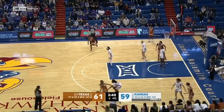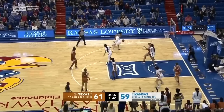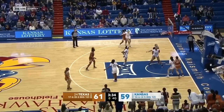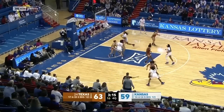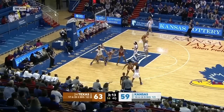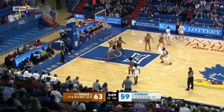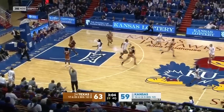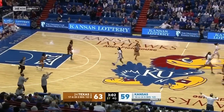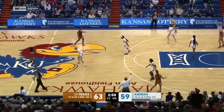Shay Holle. Morris, 4 seconds on the shot clock. Harmon steps back. Boom. That's a 2-point shot. 4-point lead for the Longhorns. We haven't seen Yvette Mayberry for a while, but she's at the scorer's table ready to check in. Jackson blocked by Jones. And 3 minutes remaining in the game. Texas with a 4-point lead.